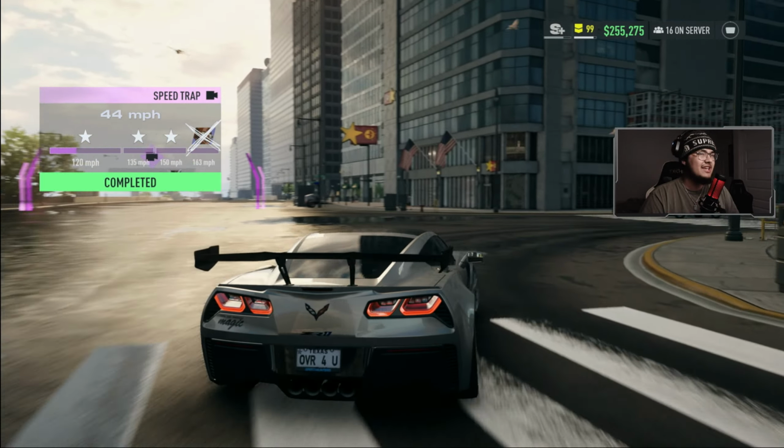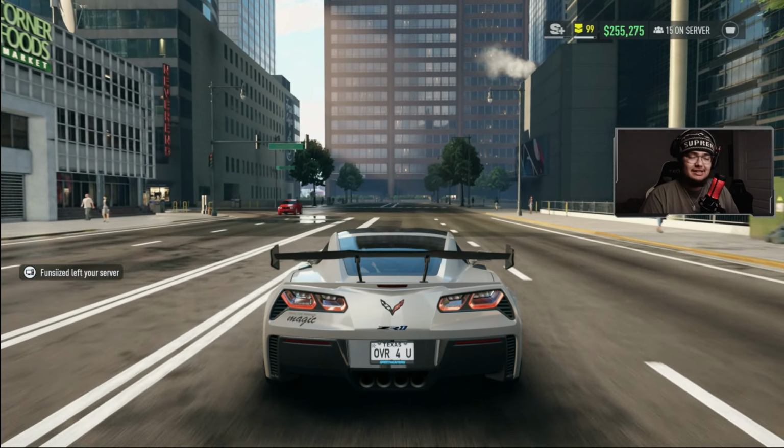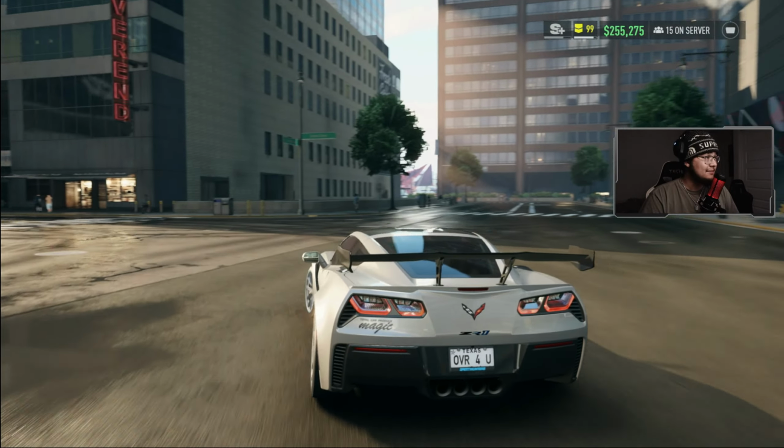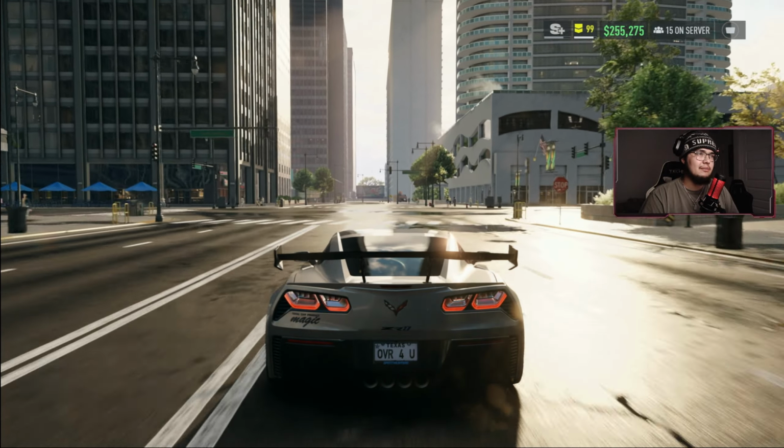Now, the SV Roadster though, only really good on those short tracks, so don't use that thing on any tracks with any top speed or anything like that. It does not go above 100, I think 70 or 80 miles per hour.